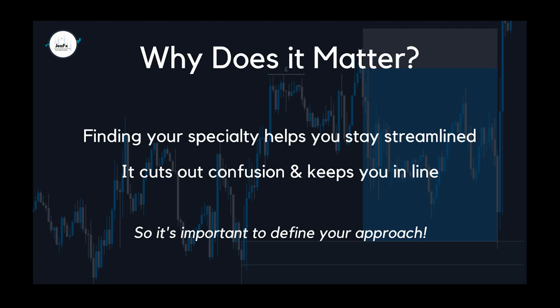A lot of traders are all over the place. They take low time frame trades, take high time frame trades, which is okay, but most of them do it without a system, without a method, and without a step-by-step plan, which brings a lot of stress and a lot of chaos into their trading that doesn't need to be there. So if you can decide what your specialty is and what your method of working is, you can actually cut out a lot of confusion and stay in line with your strength.